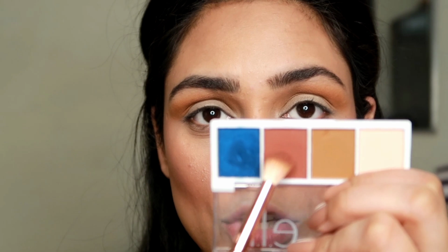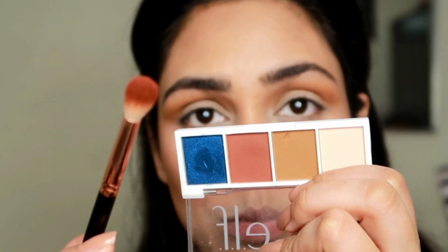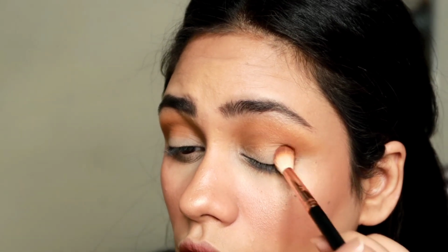Now I'm gonna take this shade right here. This is more of a chocolatey brown shade, and I'm using the same brush and again dusting off the excess, and I'm just gonna pack this shade on the outer corner just here like this, and then slowly take that close to my crease.